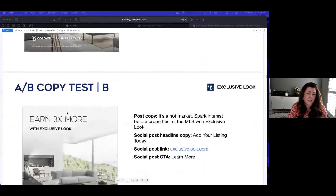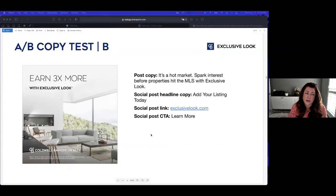The next copy test is earn 3 times more with Exclusive Look. And then you've got, it's a hot market, spark interest before properties hit the MLS with Exclusive Look. Same type of thing: you can add your listing directly in Exclusive Look or learn more.